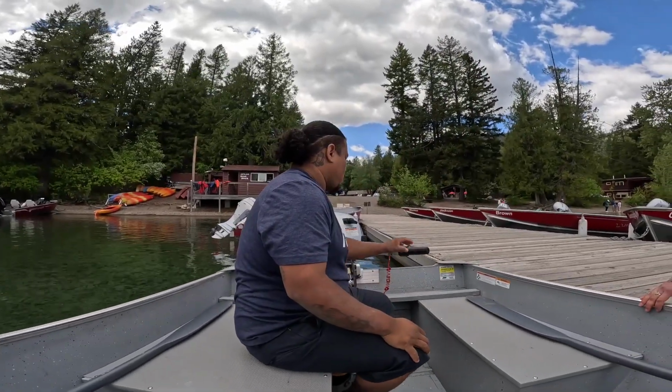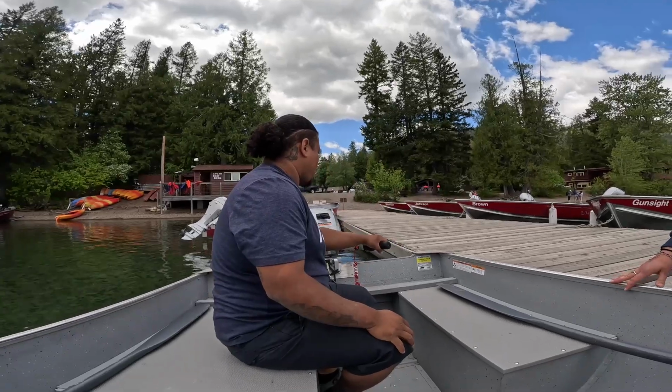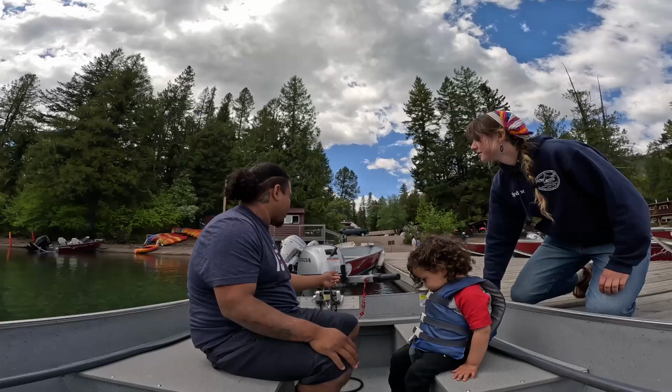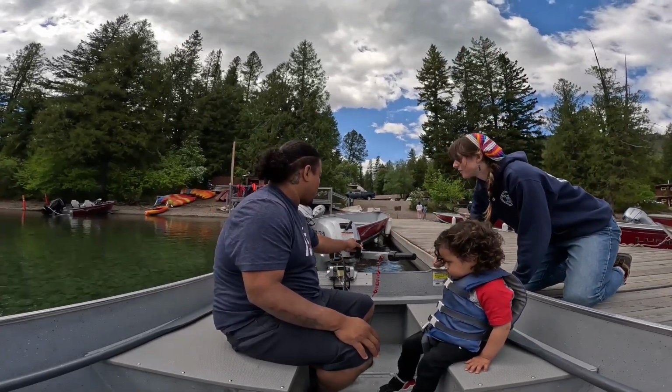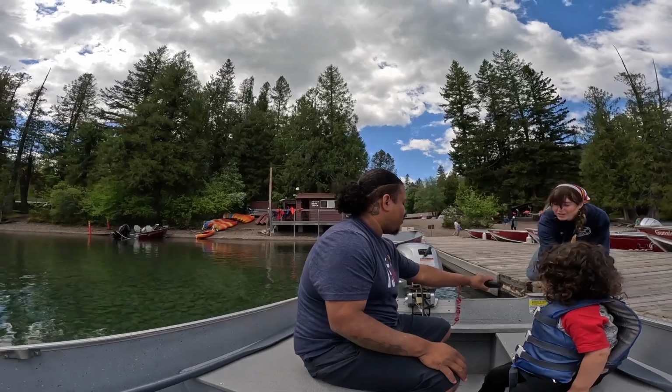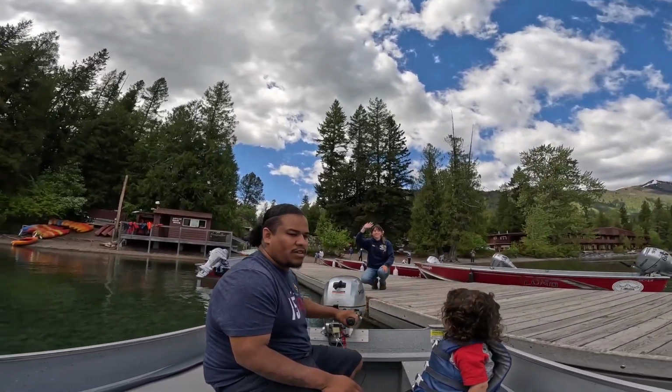All right, awesome. Do you guys feel comfortable with how the engine works? You all ready? Of course. All right, cool. I'm gonna push you off. You can put this shifter in a forward idle, like that. There you go. Have so much fun, guys. Thank you.